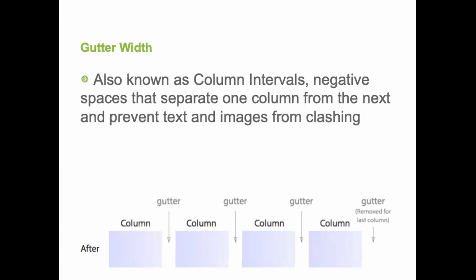Don't forget too, and I noticed some of you doing this as well, the images that you're aligning with your columns may also be getting in the way, or may not have enough margin space.